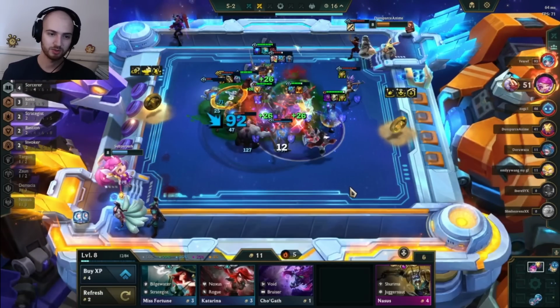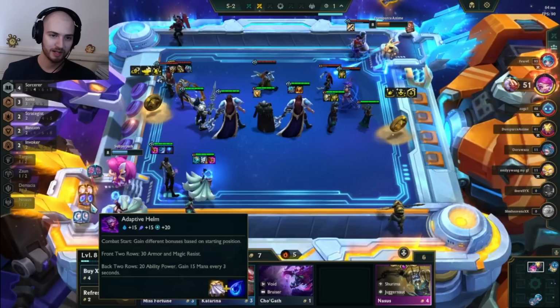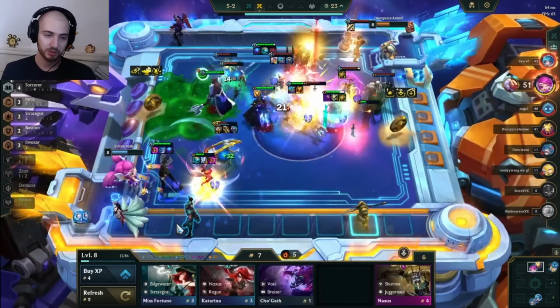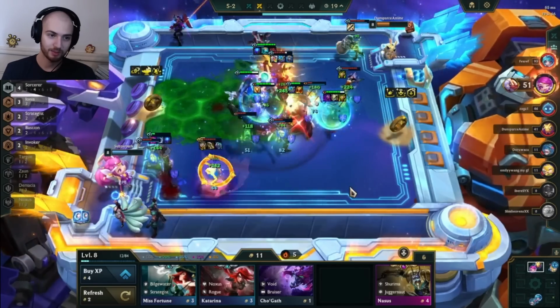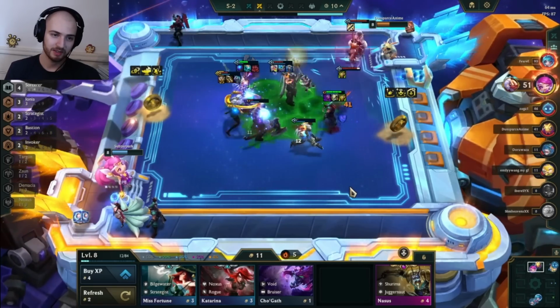If you guys want me to hover Adaptive Helm here, I'll do it because I'm a nice guy. But yeah, this is a new item where it gives you different bonuses depending on if you're in the front rows or the back two rows. So it's a very flex item. You put it in the back two rows and give your units AP and mana every 3 seconds, or in the front two rows and you just get armor and MR. So it's a pretty cool item that you can build, put on a tank, put on a carry, you can play it on anybody. The tank stats seem a bit underwhelming, like 30 armor and MR, but the carry stats seem pretty good.